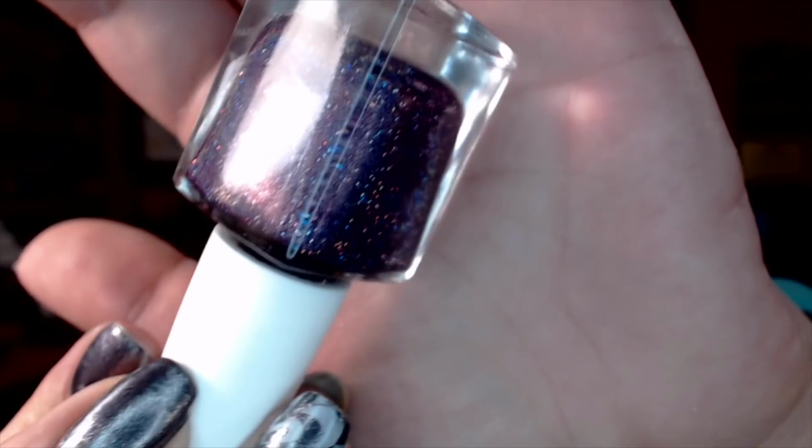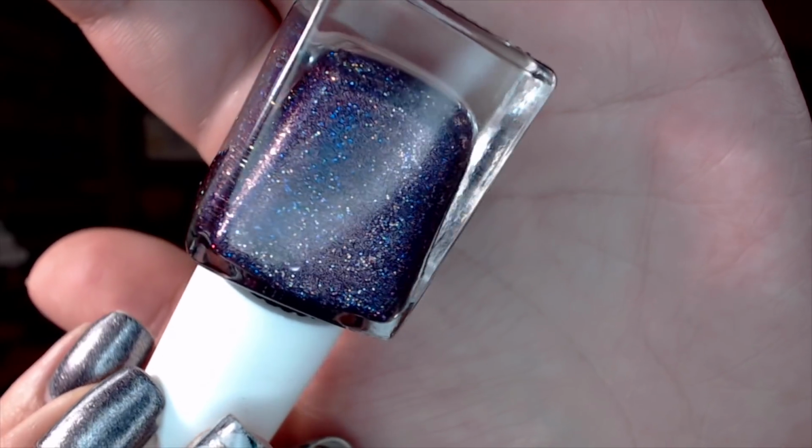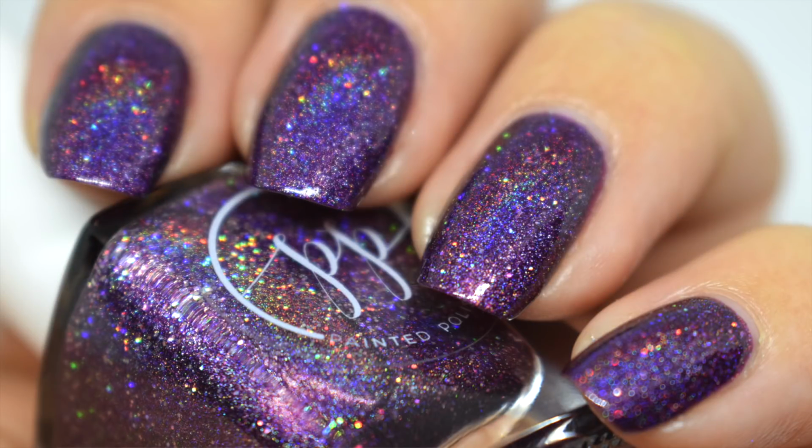The polish by Painted Polish by Lexi is Uncork and Unwind, and this is a really pretty grape purple polish with a whole bunch of holographic glitter in there. You guys see that shift? It is so pretty. It is a gorgeous formula. This was fully opaque on me in just 2 coats. It was very, very opaque even on the first coat. It's a very smooth formula, and I thought she did a great job with this wine colored, purple colored nail polish. I thought this was absolutely beautiful.